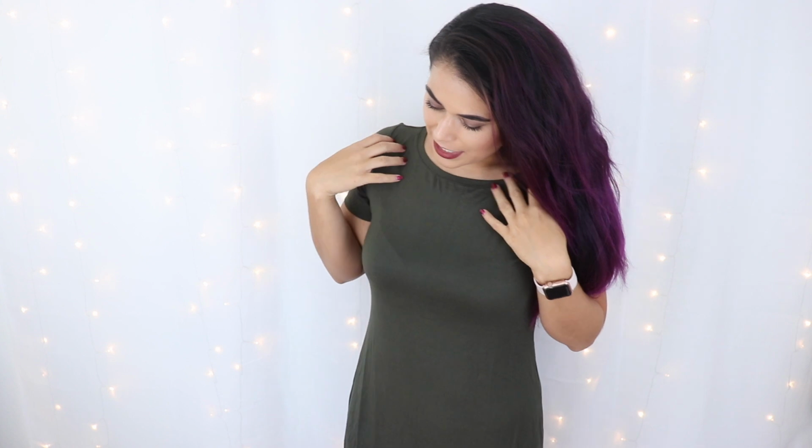All right, this is the first item that we're trying on. It's from an Amazon brand called Daily Ritual, which I actually ordered a few things from. And it is kind of like a t-shirt dress. I just love the olive color. I think it's very fall. And here in Vegas, it really doesn't get cold until November. So sometimes with fall fashion, you still have to incorporate lighter clothing.